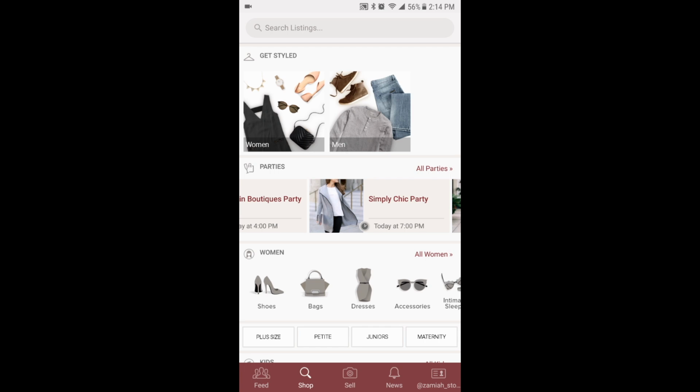For people that don't know what a Poshmark party is, Poshmark parties are like virtual shopping events, and you go there and you can share your clothing, you can share other people's clothing, and buy clothing there. And they have 4 time frames where they start doing them.